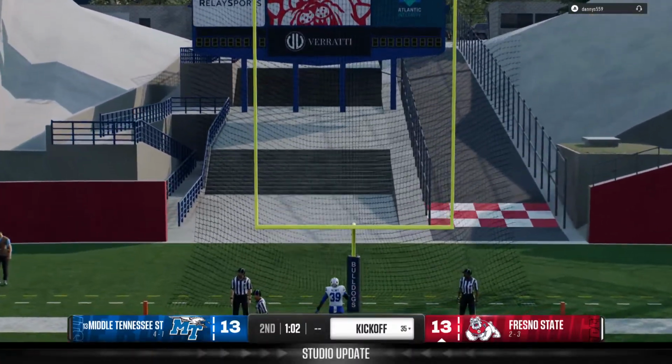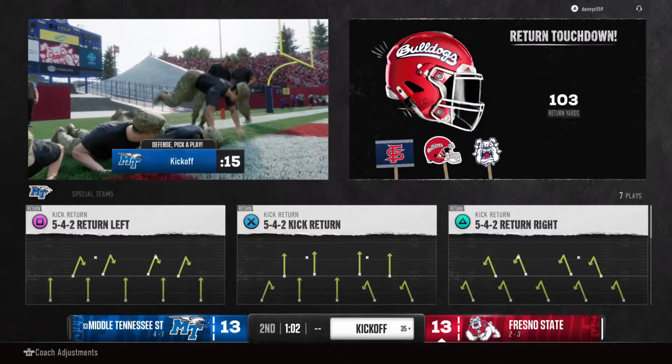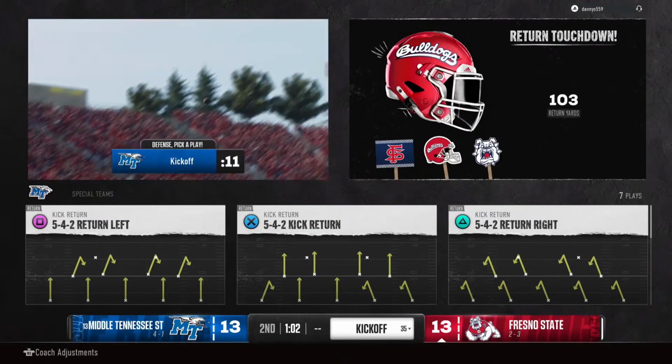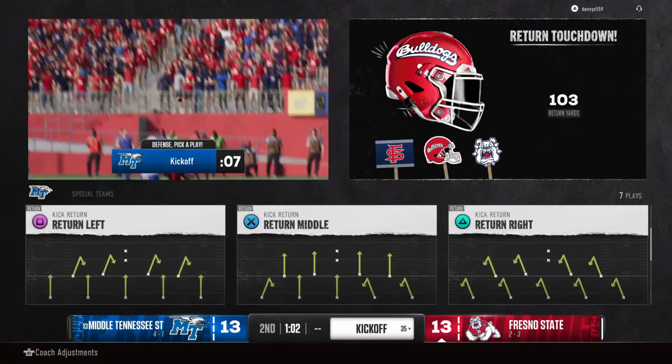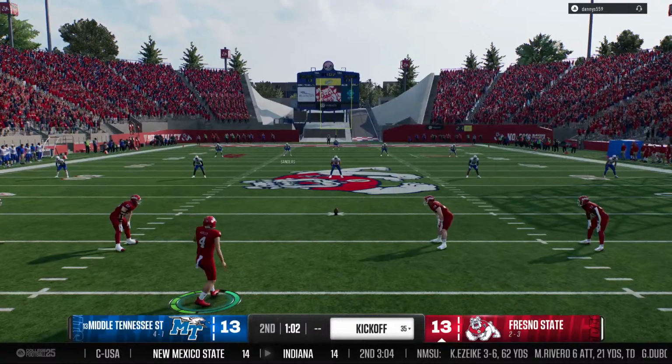And how about the fans in the stands going, no, no, no, no, no, take a knee, no, yes, yes, yes, yes. Over 100 yards for the kickoff return. Nice job taking it out of the end zone, making a huge play. And we're all square as he's set to kick it away.